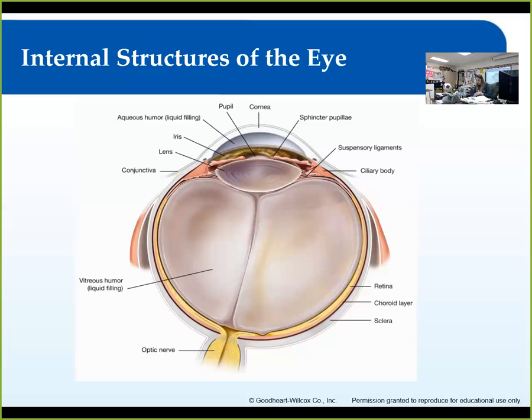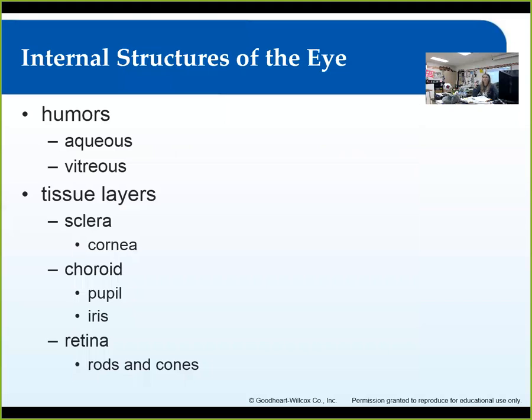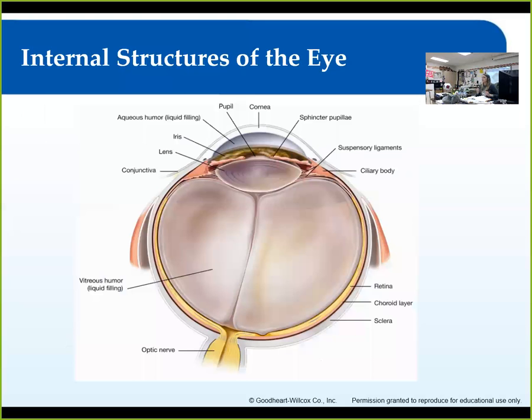So that's aqueous and vitreous humors. Okay, the tissue layers. Tissue layers are tunics, and you'll hear that word again when we get to the blood vessels. The sclera of your eye is the white of your eye. That's the outer layer of the eyeball. That's the white part that you see.